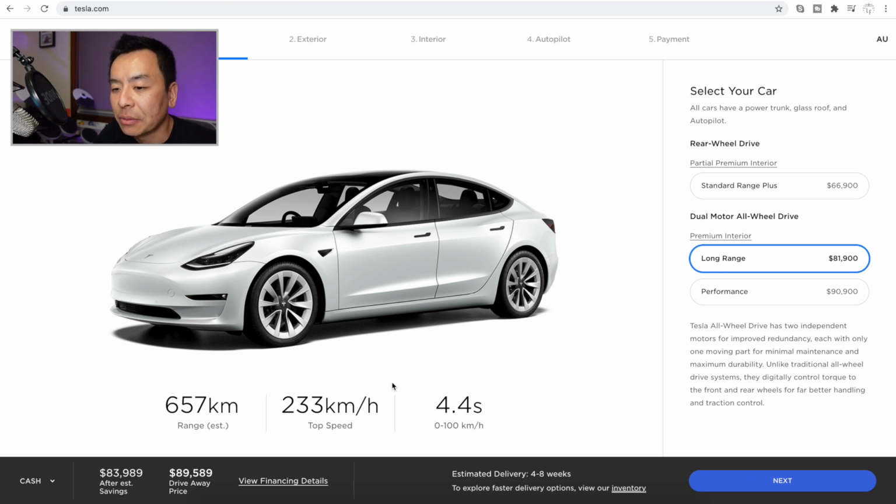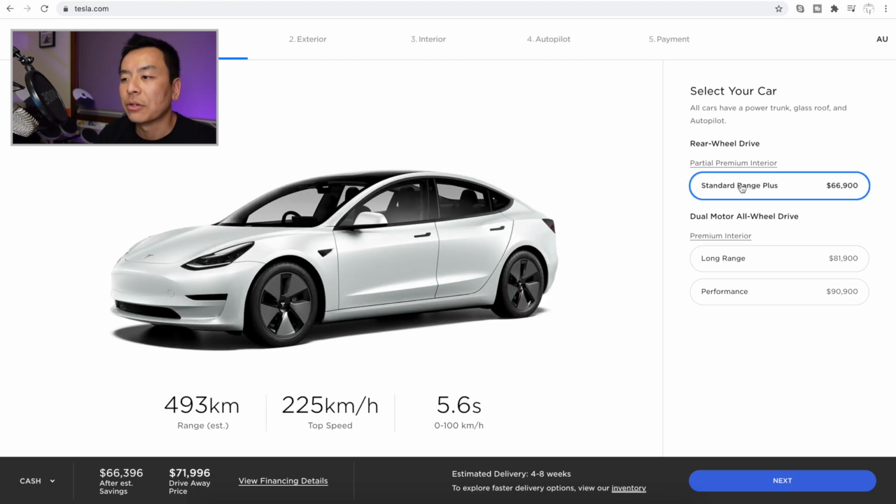That's a lot more accurate in my opinion. Let's go to Standard Range Plus, because I think that's what a lot of people are interested in, because that's kind of the price point that people can get into a Tesla at this stage. Which is good. I mean, now it's $71,000. Just to remind you guys, that's good. It's a lot cheaper than what it was before. So yeah, let's go to exterior.